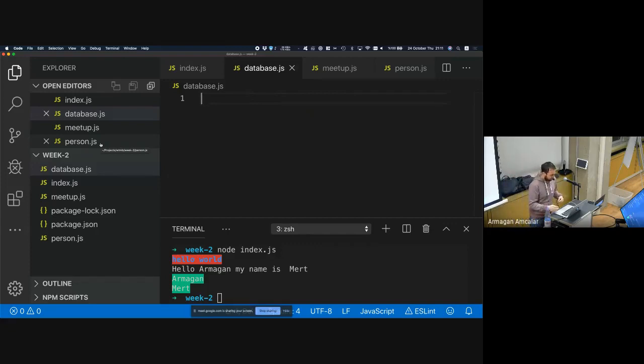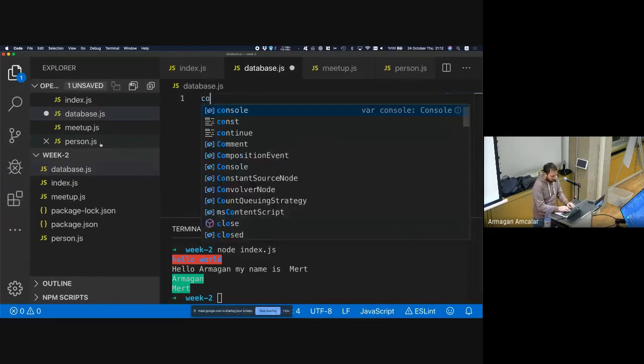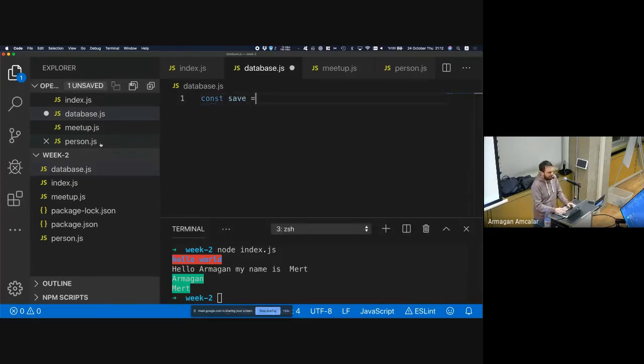So let's start thinking. What should this module do? It should at least do 2 things, right? One of them is saving things. The other one is loading or reading things. So they both need to have functions. So I'm going to start by writing a function. First thing is probably a save function, right?